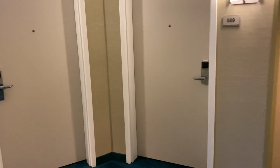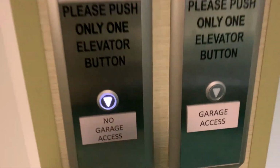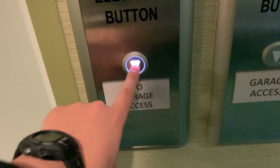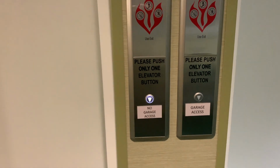Hey. Pretty nice. And a noisy ice machine. See, look at this. This one serves the garage, but apparently this one does not. It's quite odd.